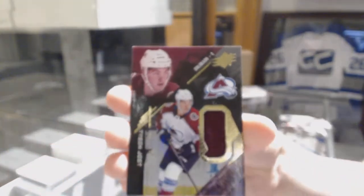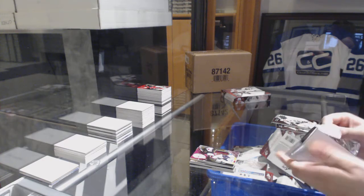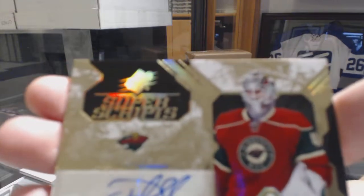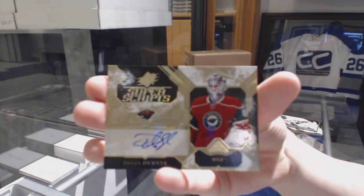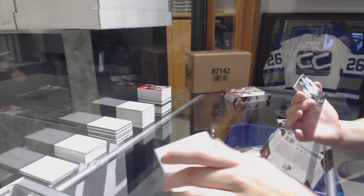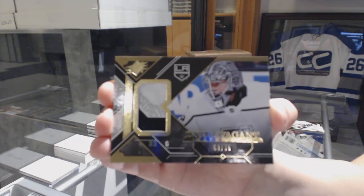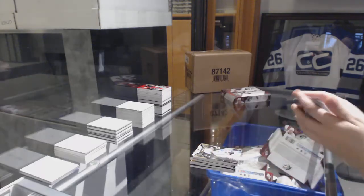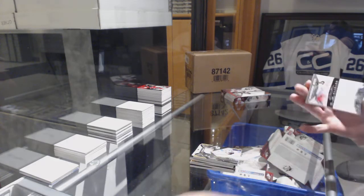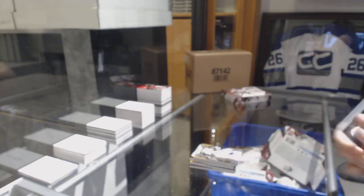For the Colorado Avalanche, Tyson Jost. We've got a Super Script auto for the Minnesota Wild, Devan Dubnyk. LA Kings, Jonathan Quick, to go with your jersey version. For the Kings, Jonathan Quick. And we've got a Shadow Box Rookies, number to 298 for the Ottawa Senators, Logan Brown. Logan Brown.